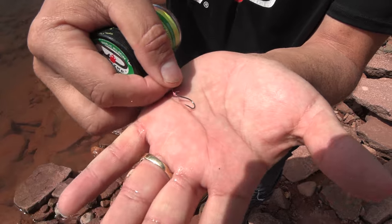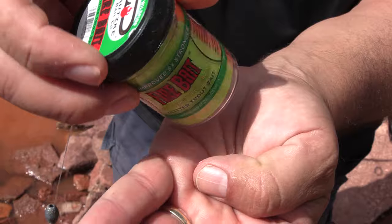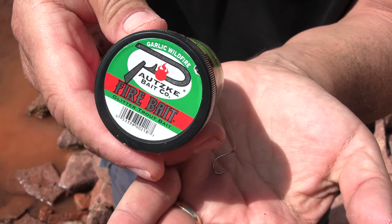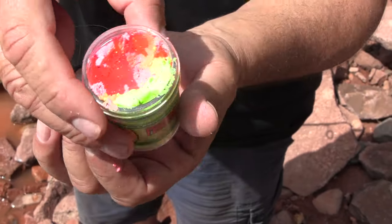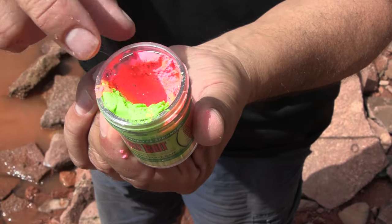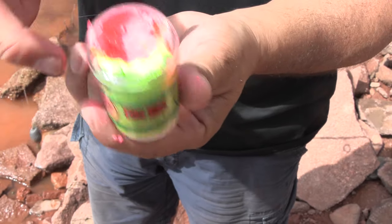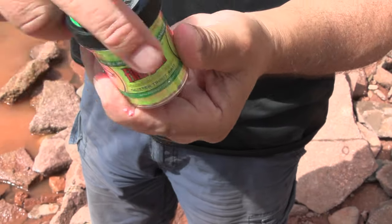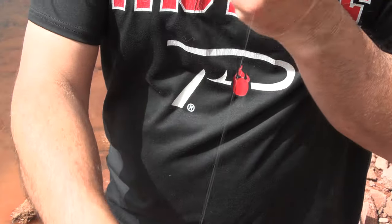Since I'm fishing a lake and I'm fishing fire bait on this one, I went with a little bigger size. I got a size 10 fire hook. Today, all I've been using is garlic wildfire. What I like about garlic wildfire is it has three different colors in it. Today, when I was using chartreuse, it wasn't working very well, but I went to pink and orange, and that has been the one nailing them for me. I'm using just a small amount of fire bait on our size 10 fire hook. If I can get it untangled here.